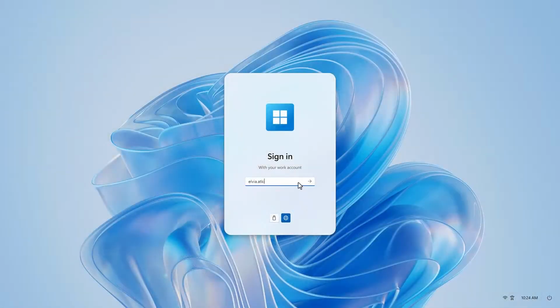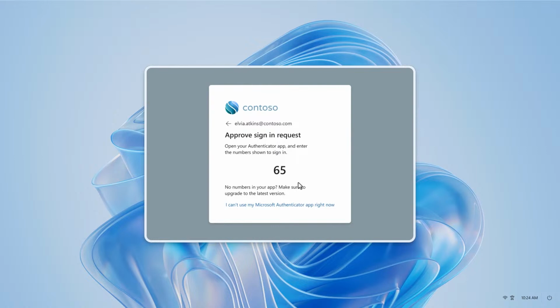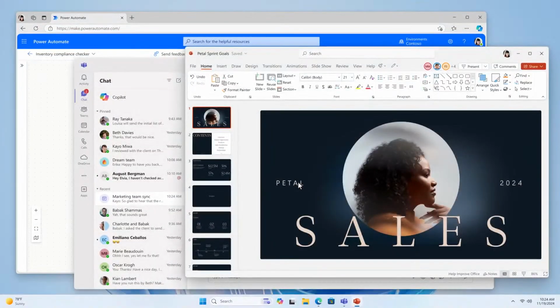First, you'll enter your work email address, and you're presented with multi-factor passwordless authentication. Here we're using the Microsoft Authenticator mobile app. Then you're securely authenticated and connected to your Cloud PC, all within seconds.